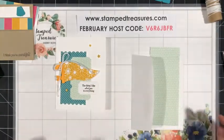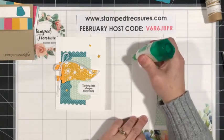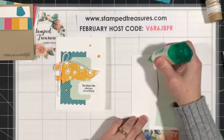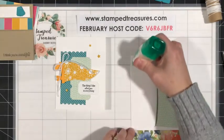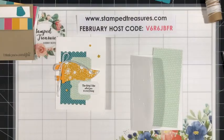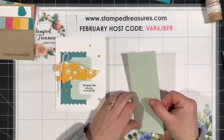So I think oftentimes, like I said at the beginning, you just overlook some of these things because you aren't a sports fan or you aren't into certain things, right? Or maybe the stamp set doesn't appeal to you. Well, you don't necessarily need the stamp set for this particular bundle.